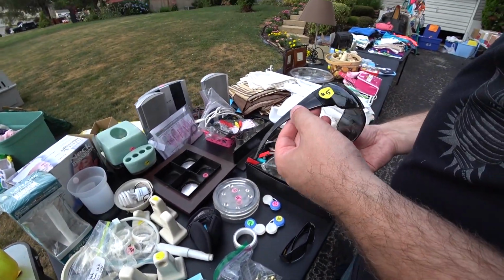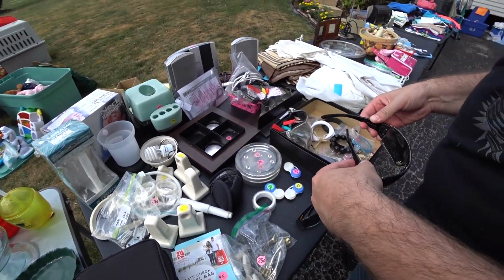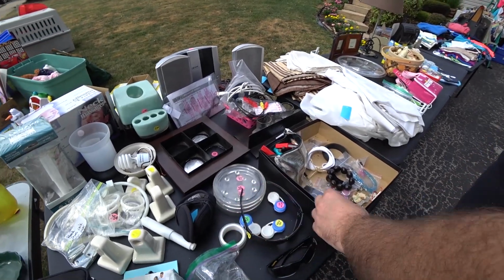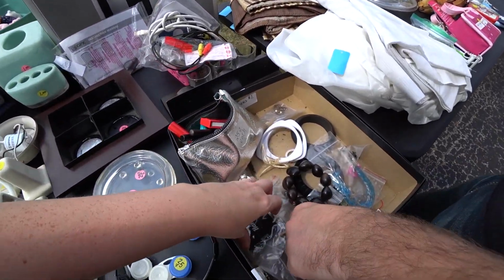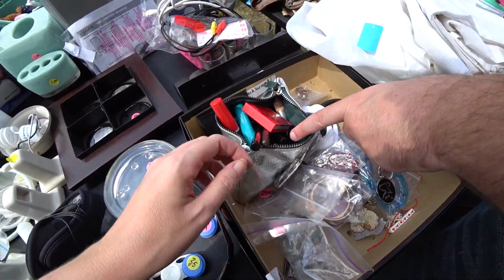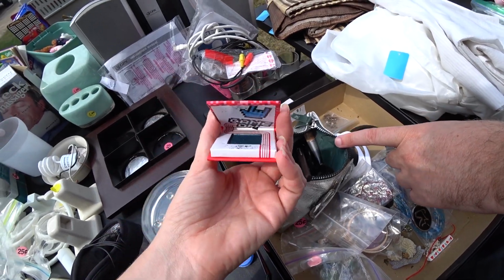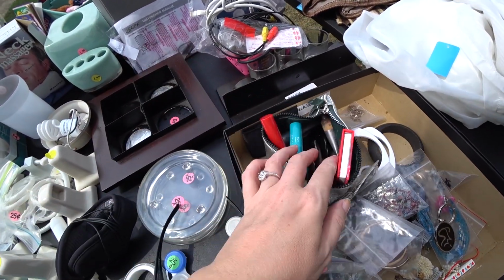I'm kind of doubting. Listen. They're very creaky. Very creaky. That's what I'd expect from Prada. What other jewels are in here? Makeups? Everything's pretty used.